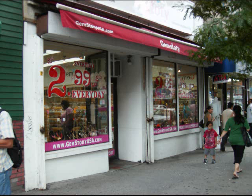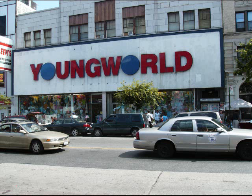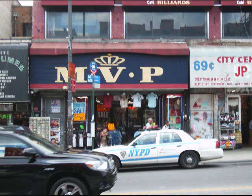Now there are a lot of new interesting stores, like this $2.99 store, which are springing up in Washington Heights. This store here, located on Amsterdam Avenue, seems to be doing quite well. And you'll notice how a lot of displays are out on the sidewalk. Young World is located on 181st Street, as well as a lot of other quite popular stores which have moved into the area. Your MVP store, and a few others.